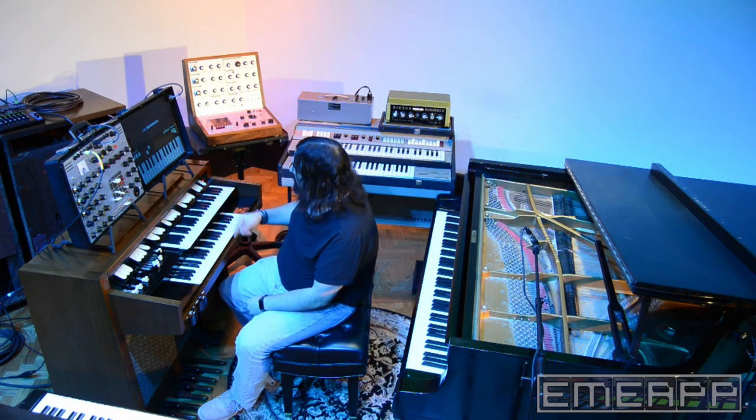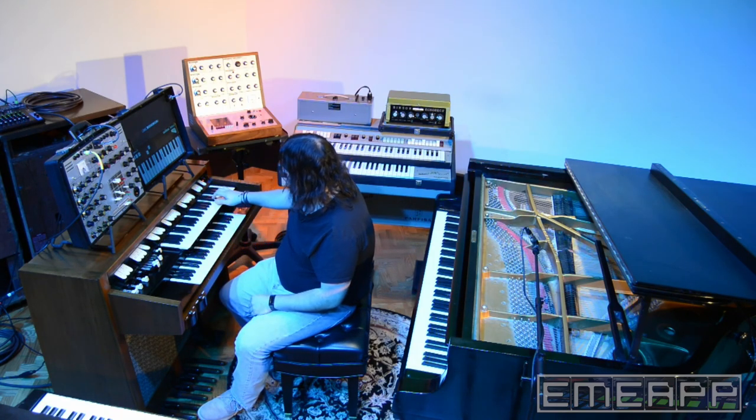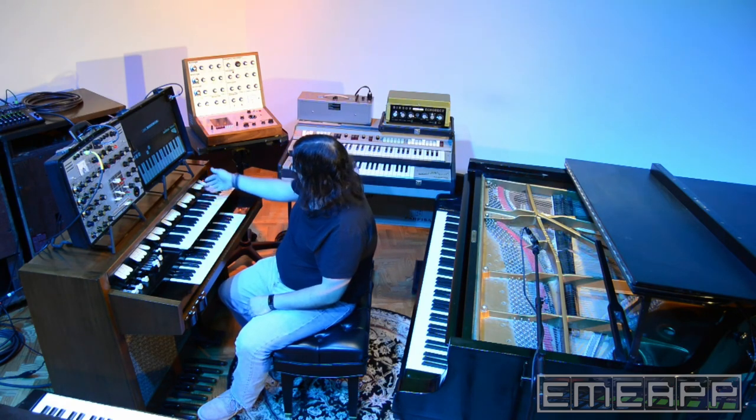So there's also built-in reverb, which you only hear through the direct speakers. Let me show that off real quick. Without the reverb.